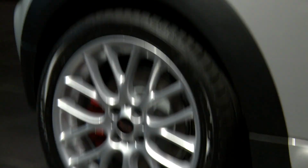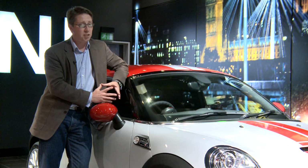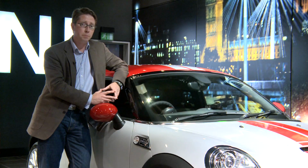That's not even £2,000 more than the equivalent Mini Hatchback, although the spec is higher as standard. It's designed to compete with cars like the Audi TT and the Peugeot RCZ. That is pretty ambitious. So what do members of the What Car Reader test team think?